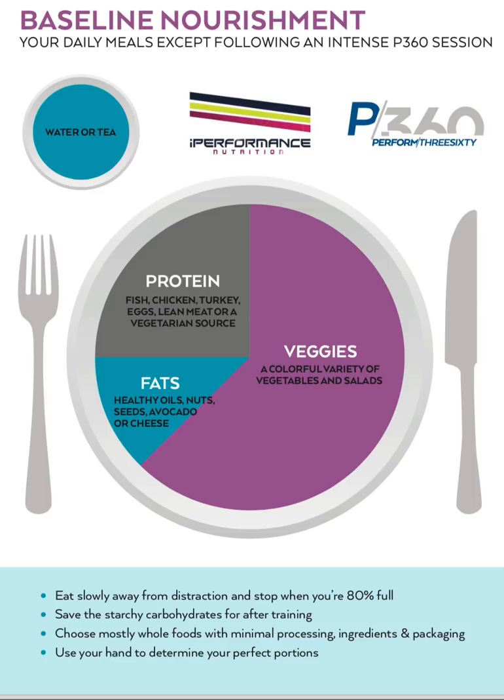So you build your plate by first starting with your vegetables and your salad. And for some of you, that might also include fruit as well, if you're not too keen on the veggies just yet. And then the next thing we look at is obviously the protein. So adding that protein in there as well.